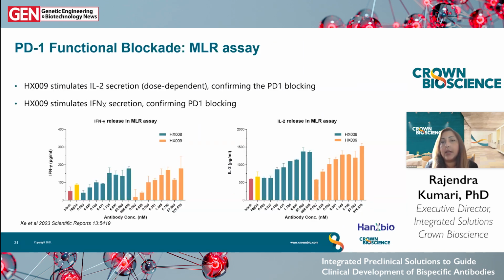Second, a standard mixed lymphocyte reaction assay was used to assess HX009's ability to enhance T cell activation during the mixed lymphocyte culture by directly measuring, again, interleukin-2 and interferon gamma production. And as shown here, treatment further enhanced the production of both cytokines in a concentration-dependent fashion, similar to that of HX008. And again, further confirming that the functionality of this antibody was retained.